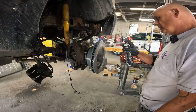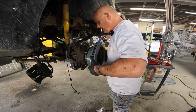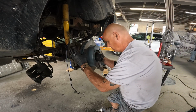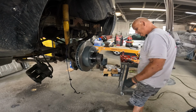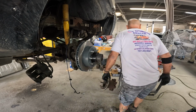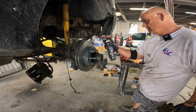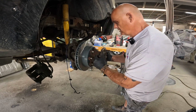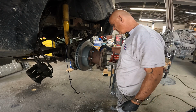Make sure you clean off the brake rotor, because it's going to come with a coating on it. Don't get your greasy hands on it. Try to flip it around. Looks good. After you get that on there, get the spacer on there, and make sure you go back with a little bit of blue Loctite. Just put a little dab in all the studs.